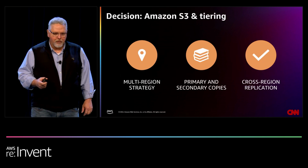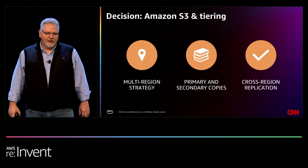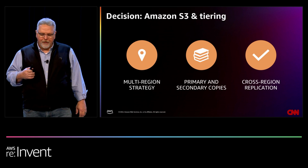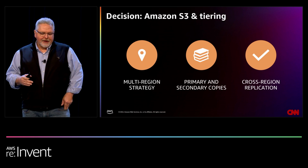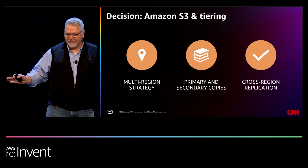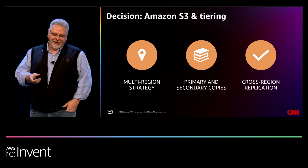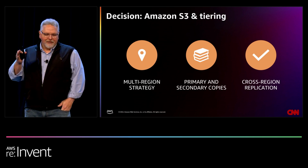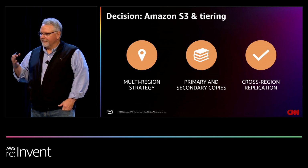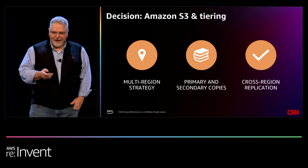So what we ended up with is a multi-region strategy, and we're using two different tiers in our strategy, and we have our content split across the 2 regions. We don't have 2 copies. Well, I have a picture that'll help describe it a little bit better, but we have copies in 2 regions. We have a primary and a secondary copy, and we're leveraging cross-region replication to make that happen.